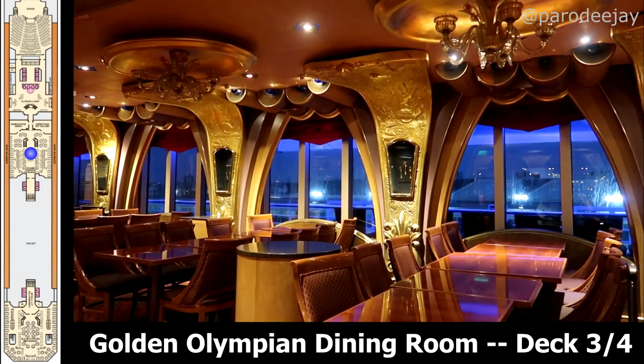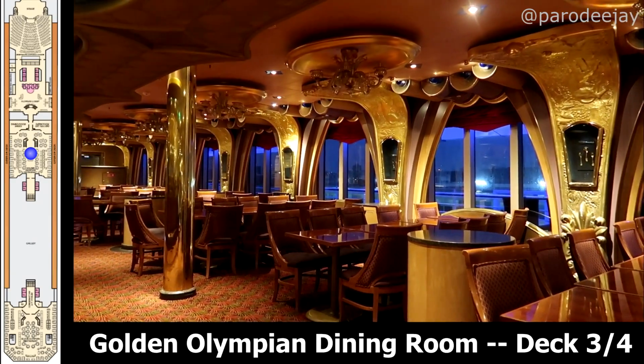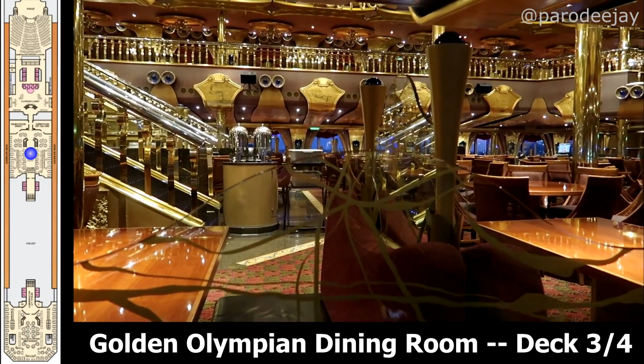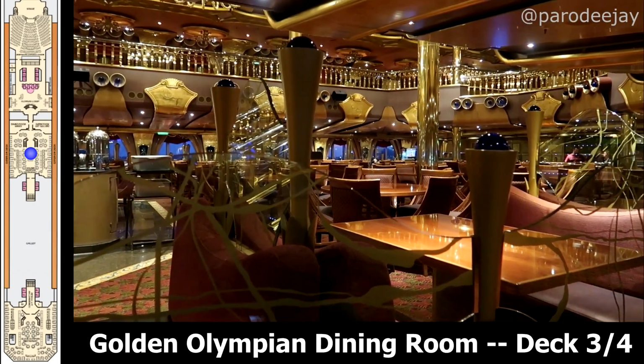Now jumping to the mid-dining room, the Golden Olympian. We didn't spend a whole lot of time in here. We were in the aft dining room for our assigned time. I think this was just a couple of shots taken on debarkation morning.